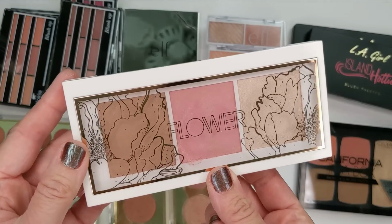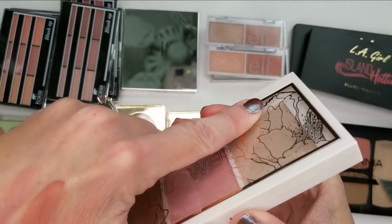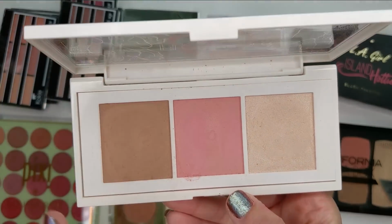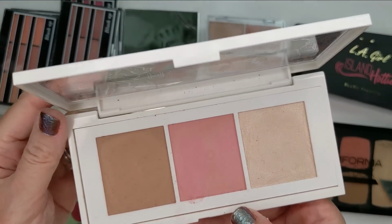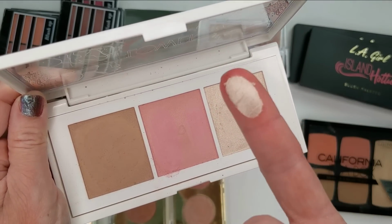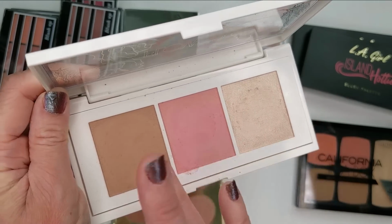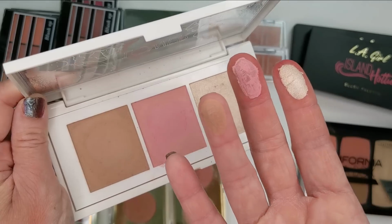And then from Flower Beauty, we have this trio. It's called the Lift and Sculpt Contouring Palette. And we have a bronzer, blush, and highlight. And this is that amazing highlighter formula that's in their highlighting palette. It's so smooth and gorgeous. This blush is also super nice. And then the bronzer, I really like the color of this one too.